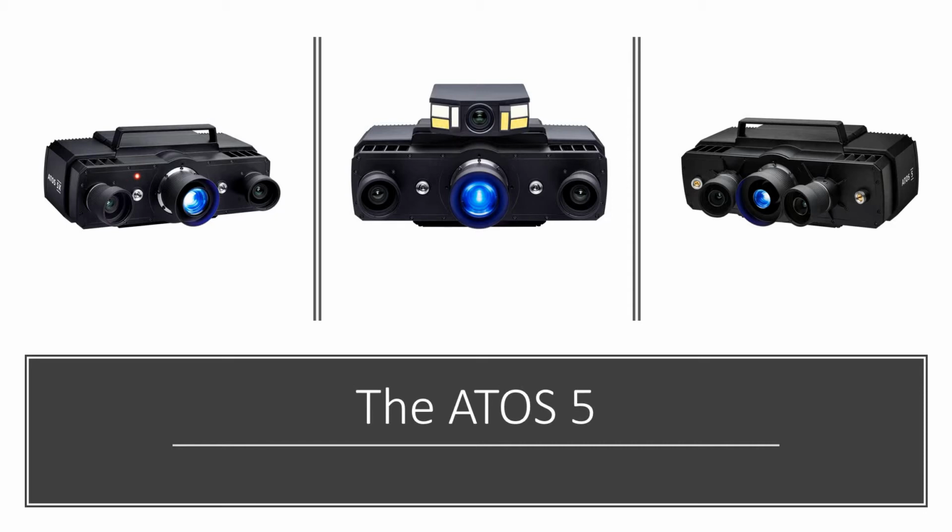Using an advanced blue light equalizer, the effect of reflection and background interference is reduced. The high-speed cameras and connections result in up to 12 million data points captured in a few seconds. The Atos 5 can be used in a manual configuration on a tripod or studio stand, or in a fully automated configuration in the Atos scan box. Interchangeable measuring volumes give the potential to scan and inspect parts from individual turbine blades to full aircraft.